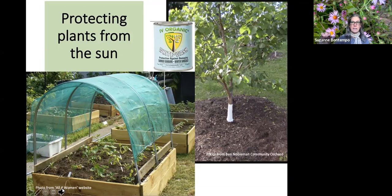When we have new fruit trees or new ornamental trees, we want to paint the bark with a protection paint. We can buy products like IV Organics, which is awesome, or we can make our own, which is going to be a latex to water 50-50 ratio of a paint that's light colored. It could be white, pale yellow, pale green, whatever, but it wants to be a light color. And we're going to paint that all the way up to the crotch of the plants where the branches start to split, because anything above that, the canopy of that tree, is shading it. So it's just going to be the trunk from the crotch down.